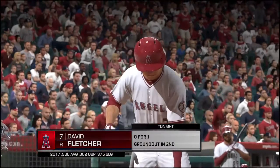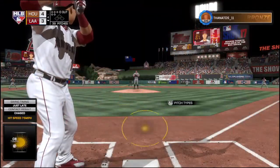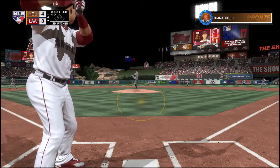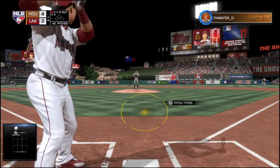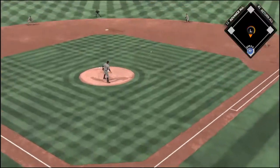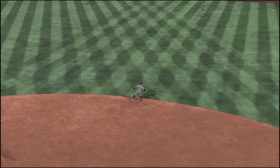Now at the plate, David Fletcher. 0 for 1 for him here in this one. Second baseman, David Fletcher. Into the windup and the pitch. And you wonder about the control now as he misses high with the slider. The windup and the 1-0 pitch. A shot to second base and handled for the first out.